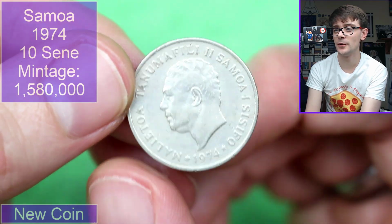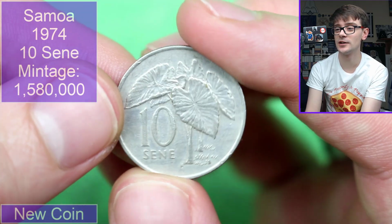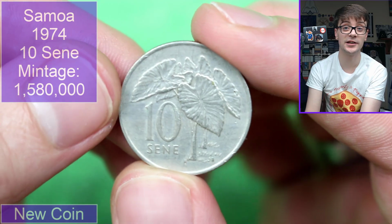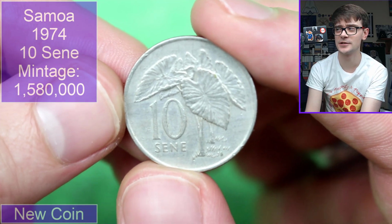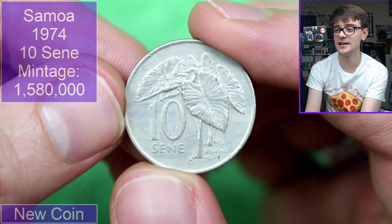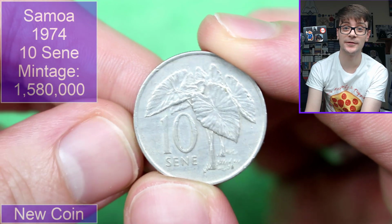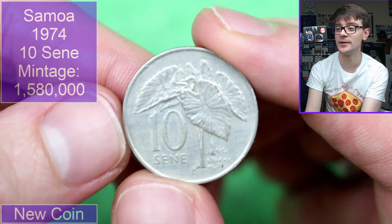Oh, Samoa Islands. Again, I think this is 1974. A coin I thought was a new country, but I do have coins from. I had a singular coin from Samoa previously, I think was the case. 10 sene? No idea how you pronounce it. If someone knows, do type it in phonetically in the comments for me. That would be a grand help.